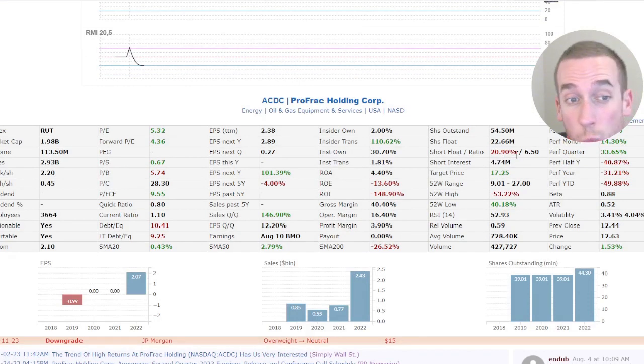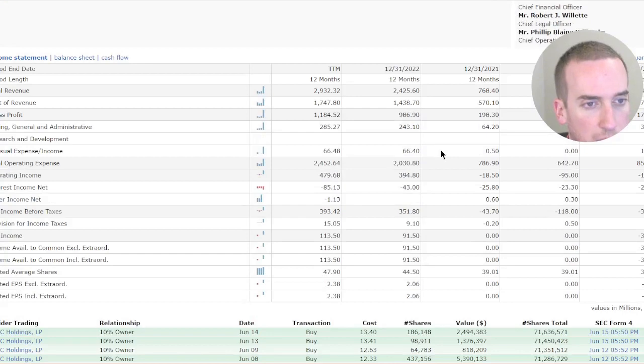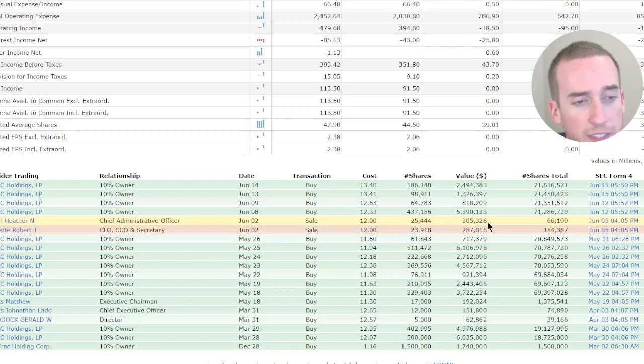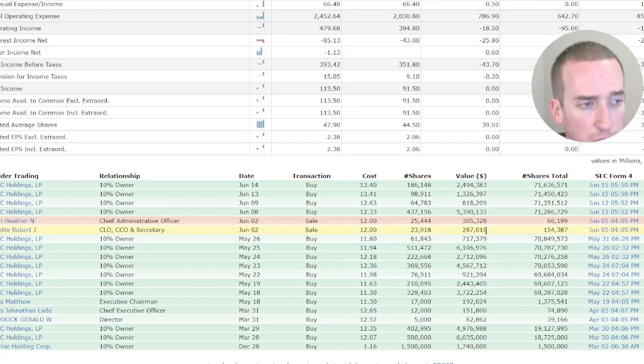They do $2 billion in sales. Wow. 20% of the stock is short. Why? I don't know why. It's saying the stock is very undervalued. Why? I don't know why. Let's find out. Institutions own 30% of the company. Insiders are buying millions upon millions. Meanwhile, the CAO sold about 25-ish% of their stock, and the CLO, CCO, and secretary sold more than 10% of the stock.